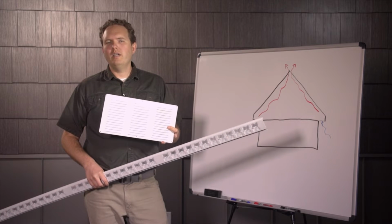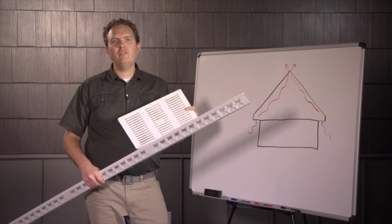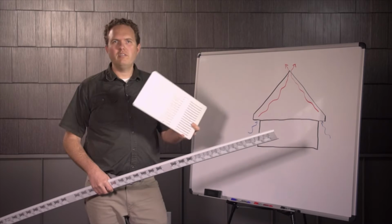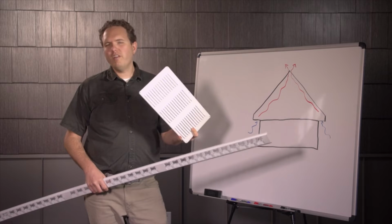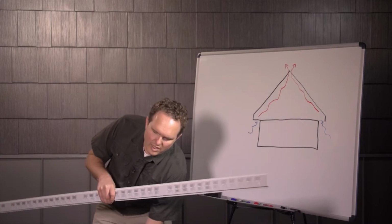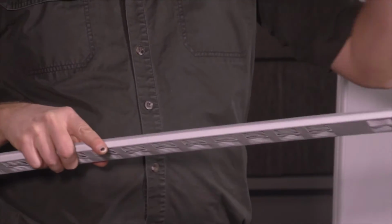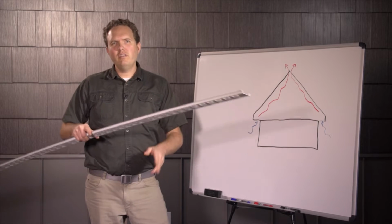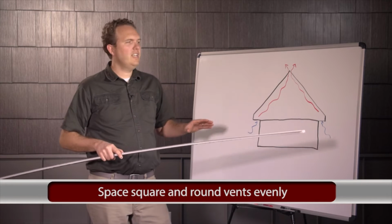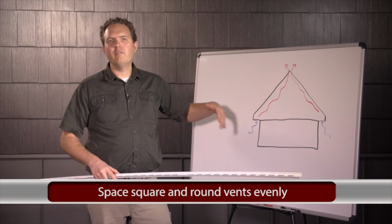Just keep in mind that you want to have the same square footage of intake venting as you have exhaust venting. So you'll have to space these vents accordingly into the soffit area of your house. If you're starting from scratch, I'd recommend using this type of continuous soffit vent. It's really going to allow the maximum amount of air all down the length of the soffit. If you use those square vents or round vents, just make sure that you space them evenly so that you're getting even airflow. You don't want a lot of venting at one end of the house and not any at the other, or vice versa.